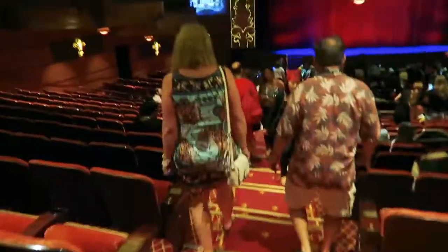We are going to watch Beauty and the Beast tonight. I have this shirt on. Yeah, we're gonna get as close as we can to the front because it's my favorite show. But we're not going in the very front because I have a feeling I'm probably not gonna be able to see either. So let's go. Okay, all right.